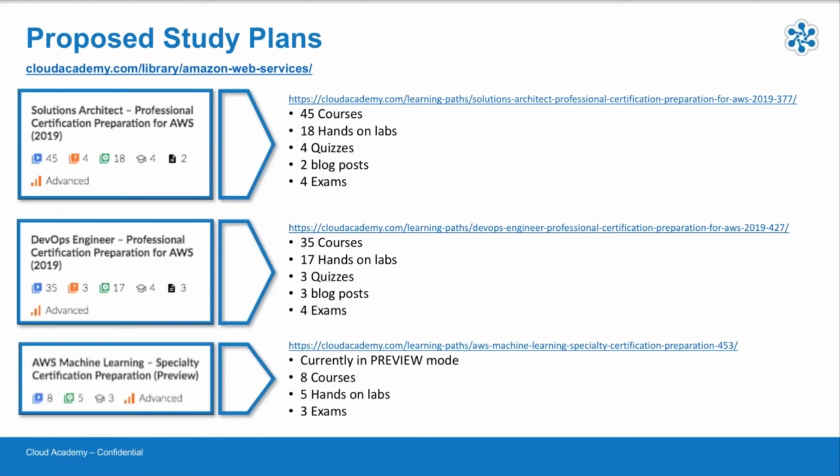Now, with the DevOps Engineer, the labs just help reinforce the theory from the courses to give you some real good hands-on experience. It just kind of pieces it all together. It just makes everything make sense. So I definitely recommend doing the labs.